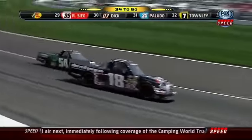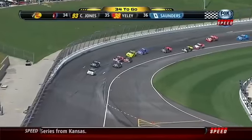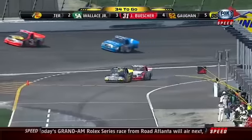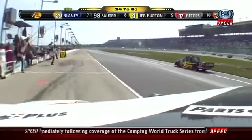Michael, we're going to open pit road this time, so we're going to see if Jeb Burton or any of the other lead lap competitors head down pit road. If I'm on the back end of the top 10, I'm coming. Let's make something happen. Jeb's coming. They're making the decision now. We're seeing the 4. Timothy Peters is coming. The 4 in front of the 17, making their way onto pit road. The 4 has a little bit longer trip to make.